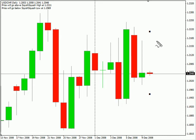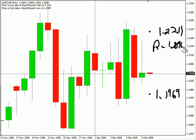Okay, now we're looking at the US Swiss. I'm expecting this pair to move as high as 1.2211 and on the lower side 119.69. Look for some resistance to come in this market around 1.2094 and look for support to come in around 1.2000. Well, that about does it for the charts. This pair is moving sideways.